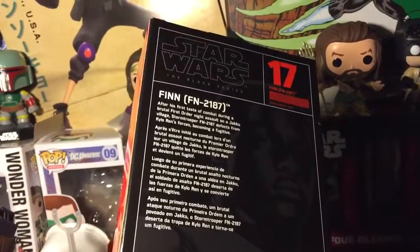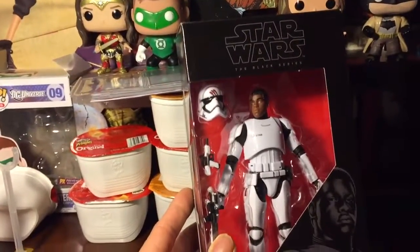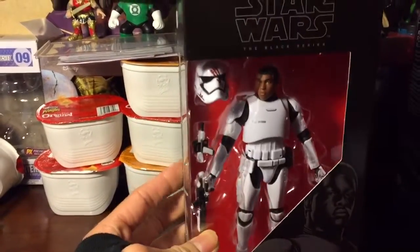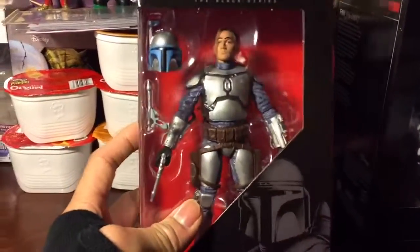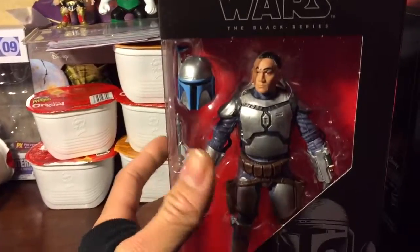FN-2187, whatever. Pretty cool. I really like that bloody mask. So cool. Can't wait to open this. These are all the ones I got so far this week. And the next one I got was Jango Fett, such a badass toy. I can't wait to open it later.